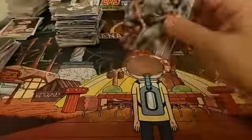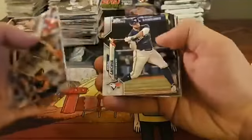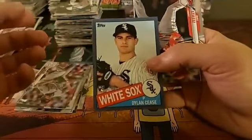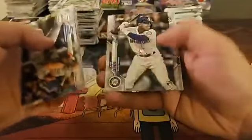How much are his inserts going for? I'm just curious, Alvarez. People overpaying for the inserts. Oh, I shouldn't have spun it around. Dylan Cease. Not numbered. White Sox. Tatis Padres.